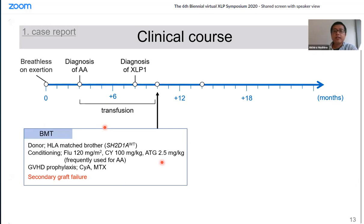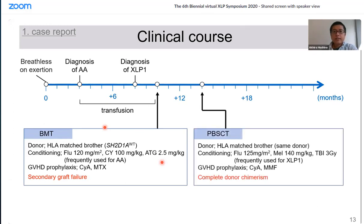However, he developed secondary graft failure. Months after the first transplantation, he received a PBSCT from the same donor with a conditioning regimen of fludarabine, melphalan, and low-dose TBI. The patient achieved complete donor chimerism, and he is doing well.